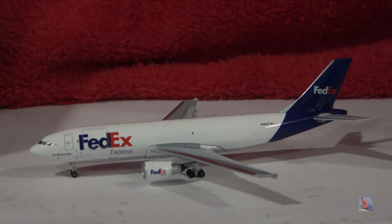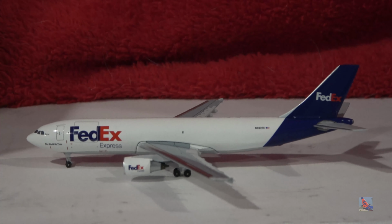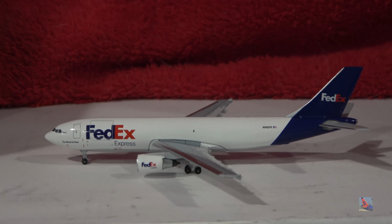So thank you, Aeroclassics, for taking the time to make this model. Looks really nice. And also pretty cool that they chose the last A300 ever built. So this has been a freighter all its life.